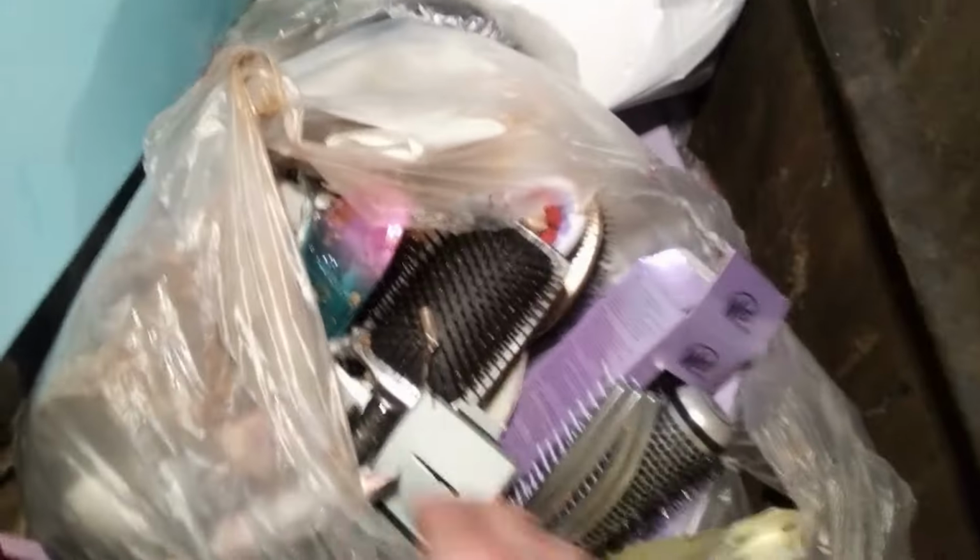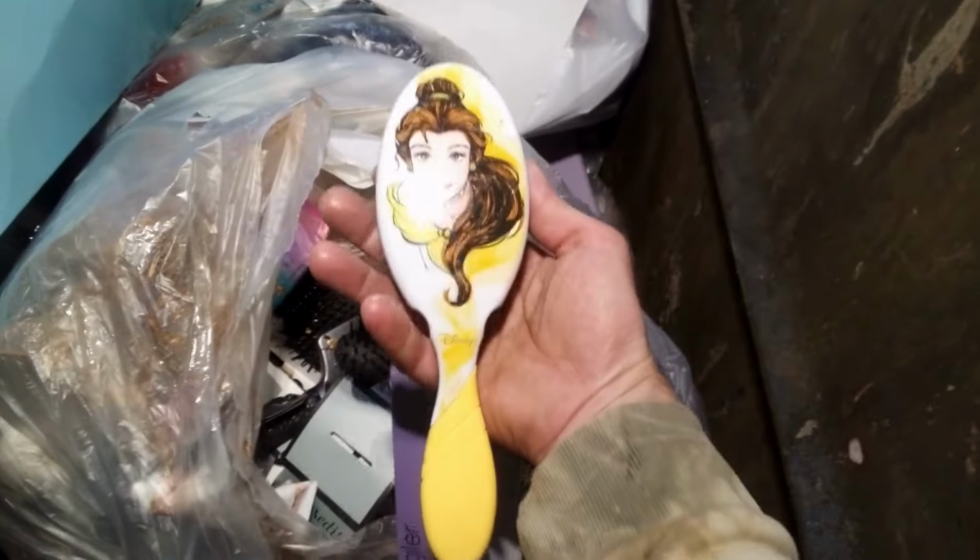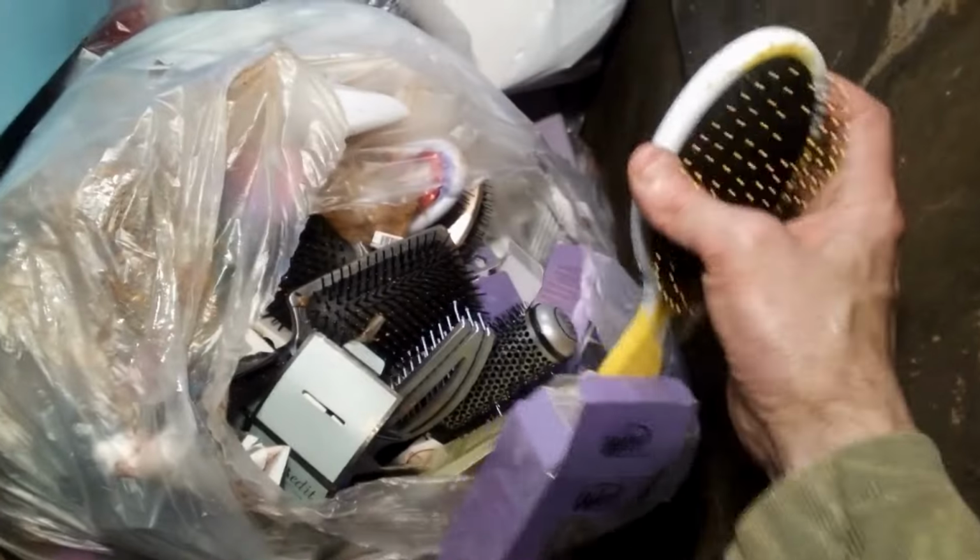Oh, there's a bunch of brushes. They got like paint on them and stuff. Look at this Disney one though. Okay, so I can clean these up. I'm surprised, Hobart. We never get anything out of here.